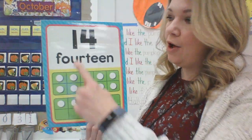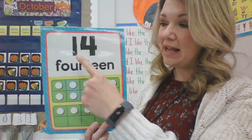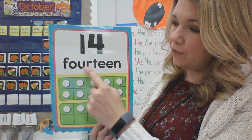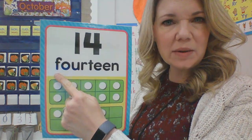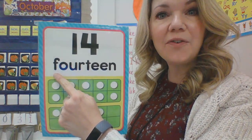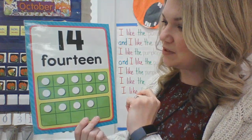Now I also want to show you our new number today. Are you ready for the new number? It is the number 14. This is the number 14. When you have a 1 in the tens place and a 4 in the ones place, you get the number 14. It says 14. What sound do you hear at the beginning of 14? Yes, that's from the letter F. 14 starts with the letter F when you spell it.